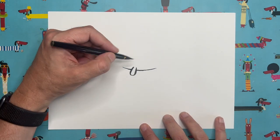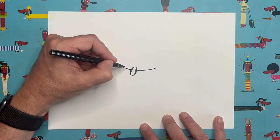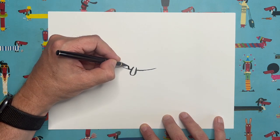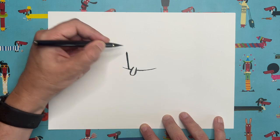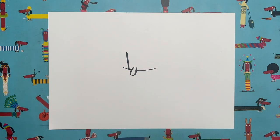The next thing I want you to do, about halfway along this side of the curve, start coming up. Now, I'm not going dead vertically, I'm going slightly at a diagonal, like that.